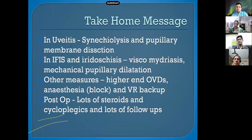In uveitis, generally the pupils are small because of pupillary membrane and posterior synechiae. So synechiolysis and pupillary membrane dissection will definitely be required. After that, it is up to you what to use further on. And in IFIS and iridoschisis, again, I prefer only viscomydriasis, and in desperate, dire cases, mechanical pupillary dilatation or the use of pupillary dilator devices. Other measures, as I said earlier, higher-end OVDs.